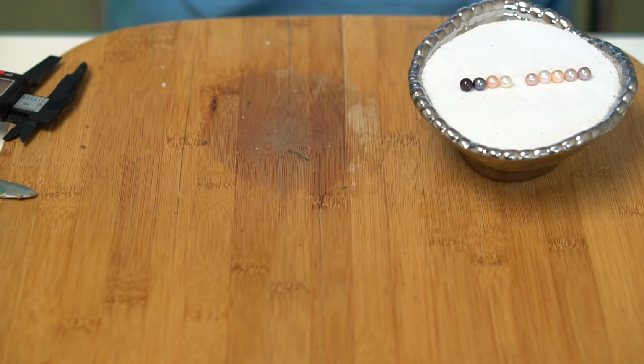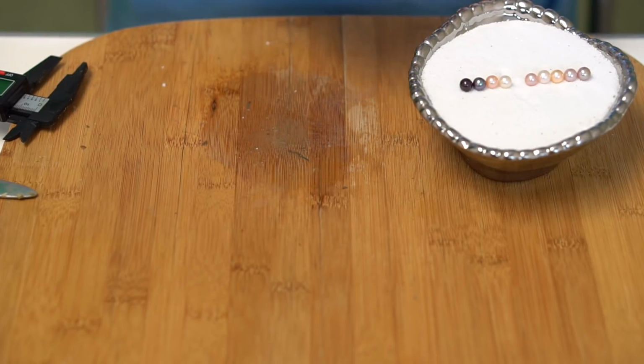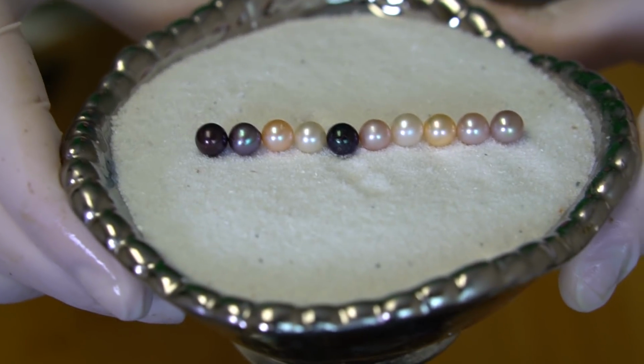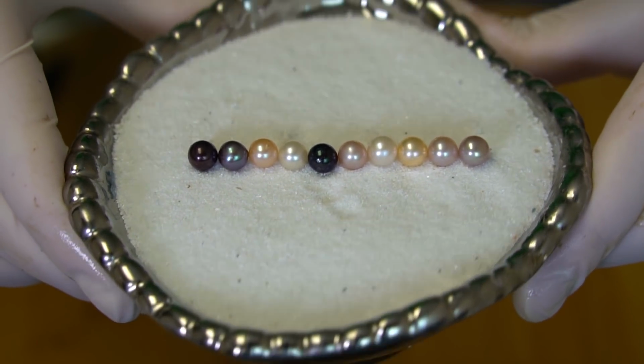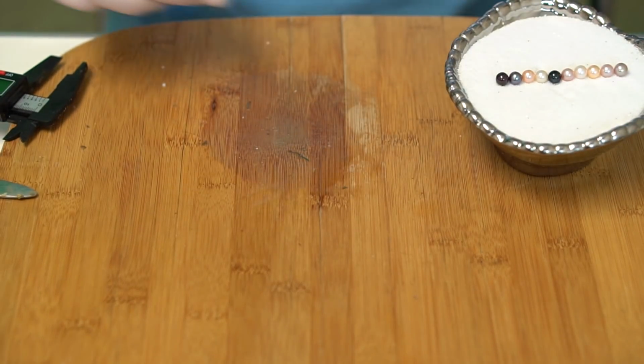Yeah, that middle one really needs to get cleaned off here. It's kind of dried on there. Kind of see the color a little better now. Congratulations to Christy.